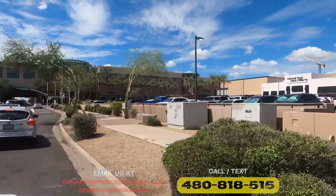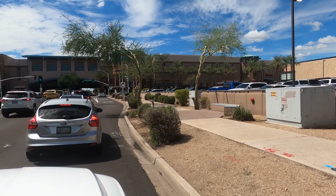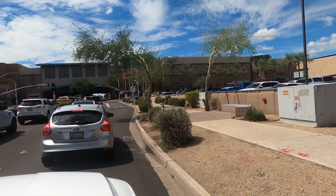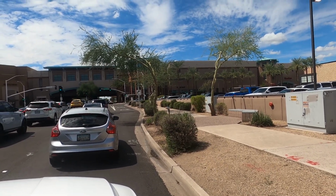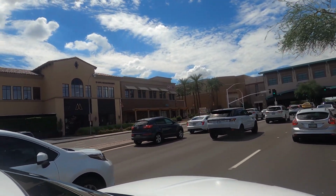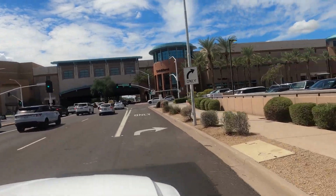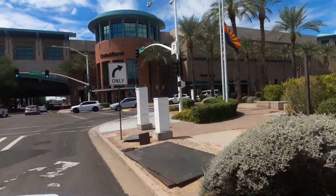So this is Scottsdale Fashion Square, which is the largest shopping mall in Arizona. It's actually one of the largest shopping malls in the whole Southwest, and I think in the top 20 of the ones in the United States. And just across from Scottsdale Fashion Square is a luxury apartment or condo complex called the Waterfront.